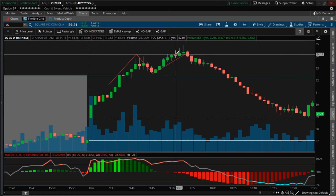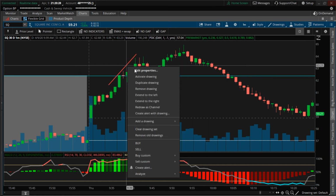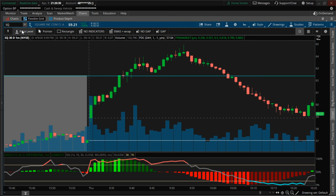So that's what we see. Now let me show you guys why it kept running. Let me just change the tool. Now I'm going to click that, and then we're going to put this line at the top of the candle, or you could have put it at the bottom of the candle. Really up to you, but I'm going to put it at the wicks just for this time, just to show you guys what I see.